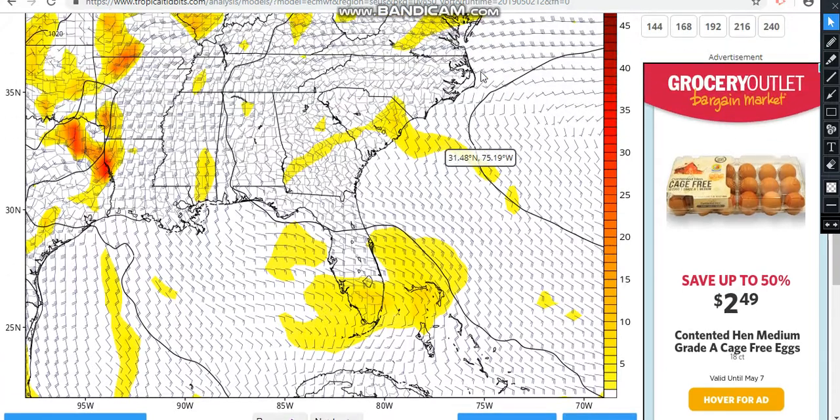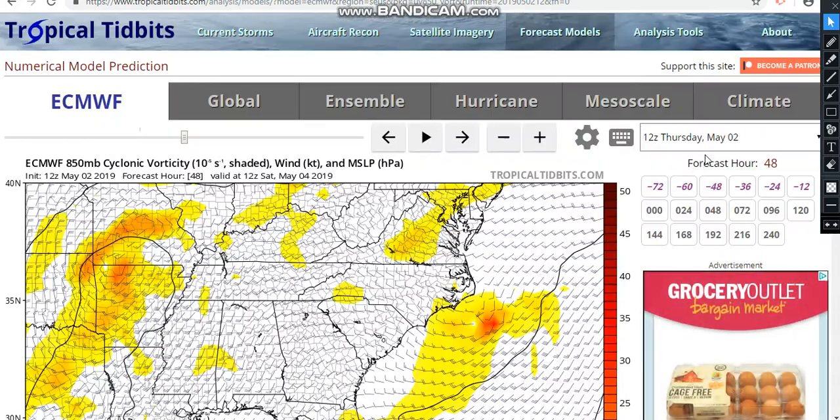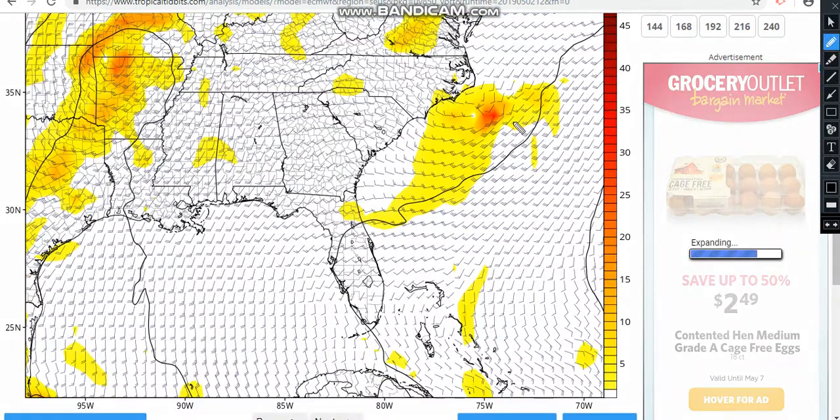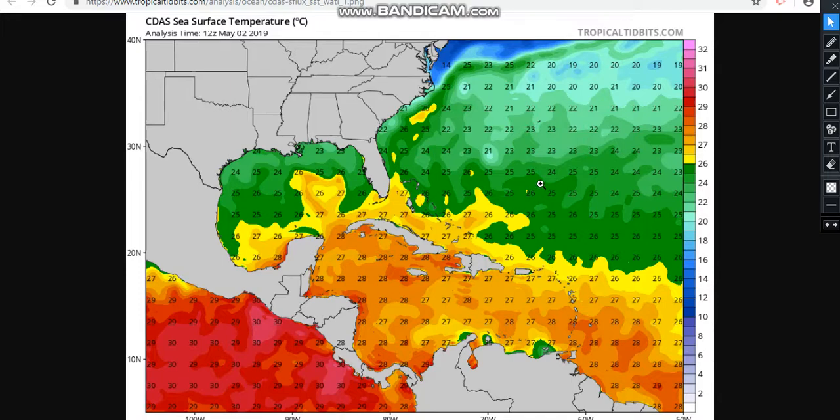Okay, Euro model. Let's look at the cyclonic vortices here. Okay, right now you can see from the 12Z run some yellows, but I want you to see what the Euro does with this. This is about a couple days from now. And you can see the dark oranges and even some reds here. So definitely they're looking at some kind of enhanced development there. Okay, but we gotta see where it all plays out.